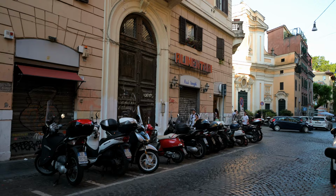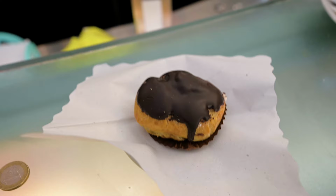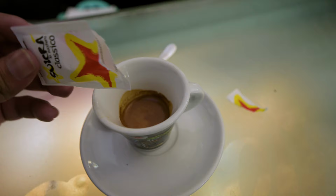You guys, I was just walking towards where I'm supposed to meet the Airbnb host for the food tour, and I stumbled upon this place. So it's evening time and guys are having their coffees and their pastries, and I went inside. I saw these little chocolate filled pastries that had chocolate on top, and I just had to try it. So €1 for the chocolate filled pastry, €1 for the espresso, and man, so good. All right, let's go for the food tour.